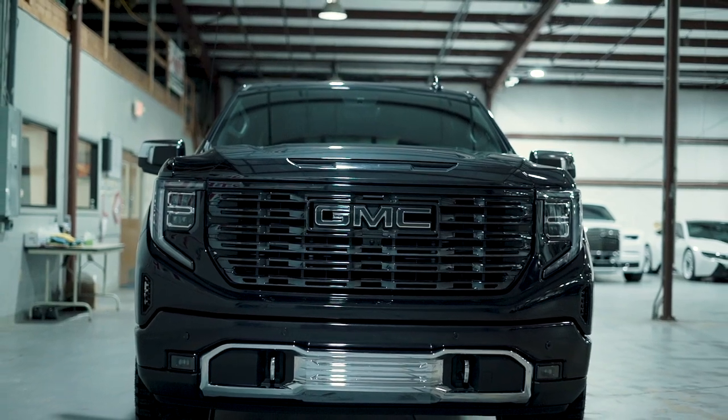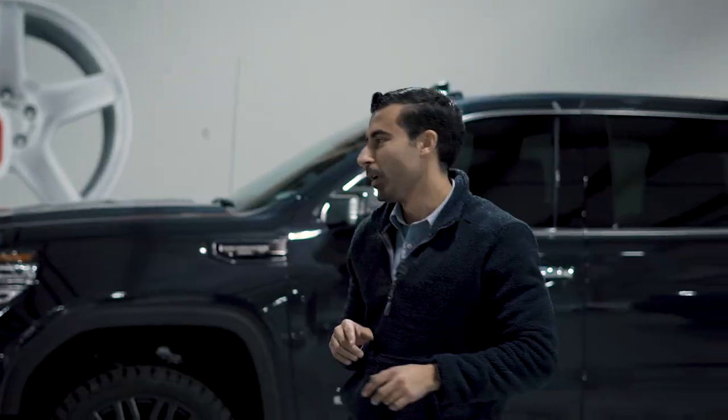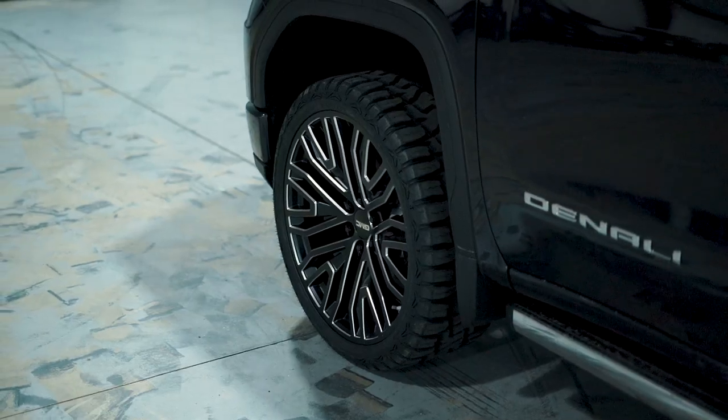Another truck in the house. We got this 2023 Denali. We're gonna do a complete transformation. Number one, wheels. It got some aftermarket 24-inch wheels.